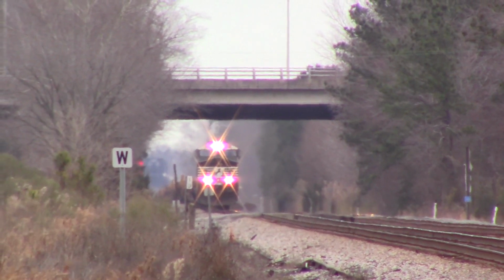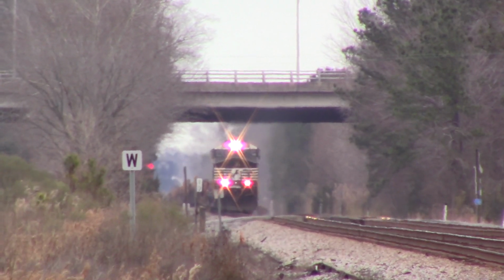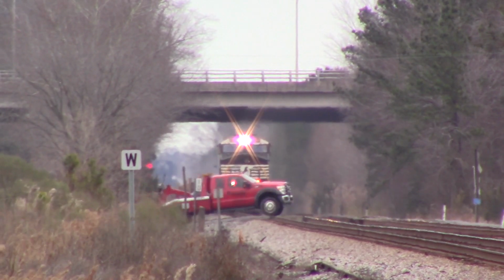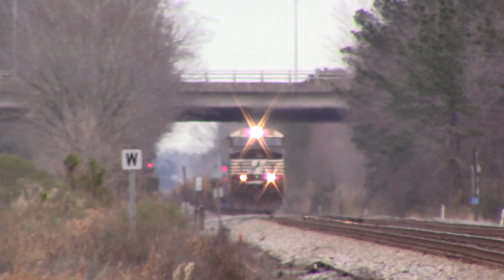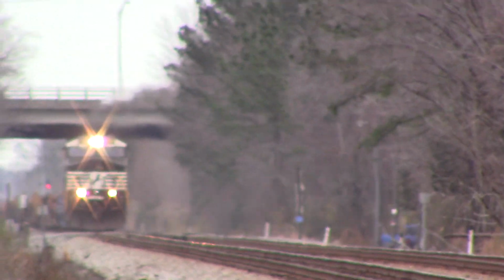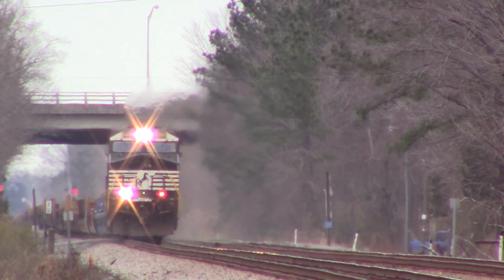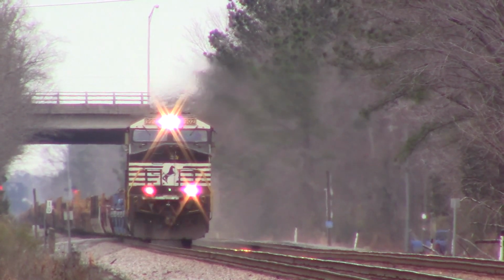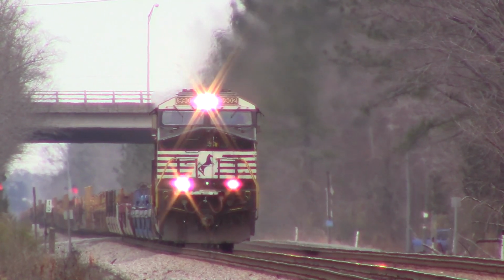NS 25M, westbound, here at Yadkin Rd, Chesapeake. Looks like Dash 9Ws up front. Yep, Dash 9Ws on the lead.